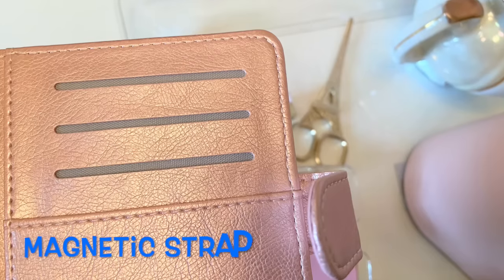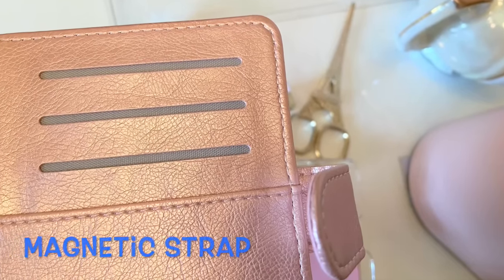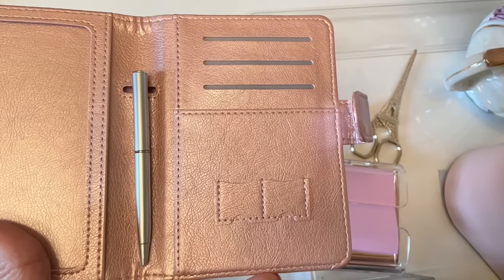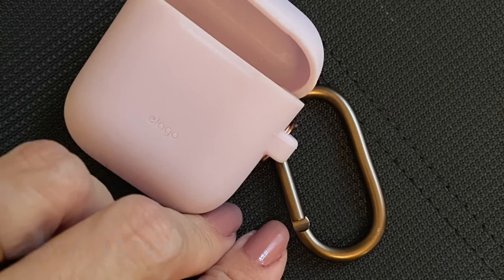I got the one that has an actual snap strap and then slots for the cards, slot for a pen as well. Do not forget to pack your AirPods, but do not get the hardware that is completely plastic. I bought this from Anthropologie for almost $10, and the carabiner hook is useless. It's totally plastic.